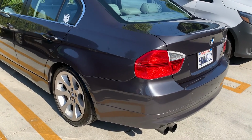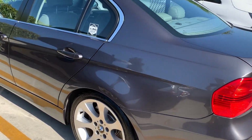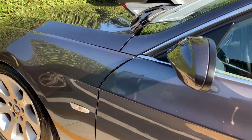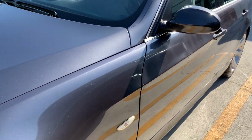So about 3 hours later, the car is finished. Look at that, the black trim is very trimmy, black. Chrome is cleaned.